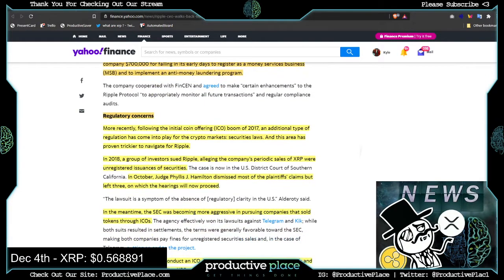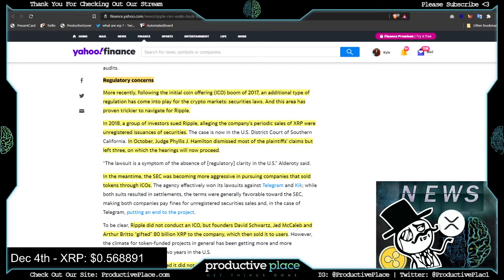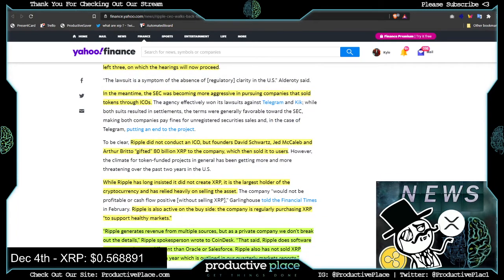Regulatory concerns. More recently, following the initial coin offering, ICO, boom of 2017, an additional type of regulation has come into play for the crypto markets, securities laws. And this area has proven tricky to navigate for Ripple. In 2018, a group of investors sued Ripple, alleging the company's periodic sales of XRP were unregistered issuances of securities. In October, Judge Phyllis J. Hamilton dismissed most of the plaintiffs' claims but left 3, on which the hearings will now proceed. In the meantime, the SEC was becoming more aggressive in pursuing companies that sold tokens through ICOs.